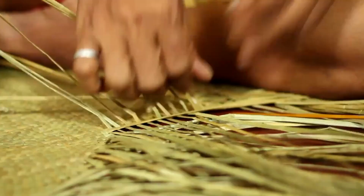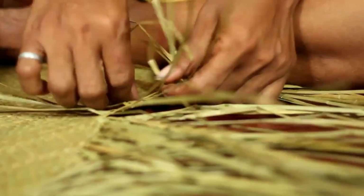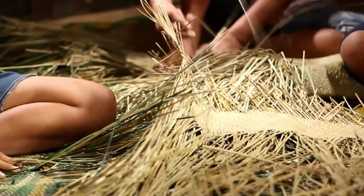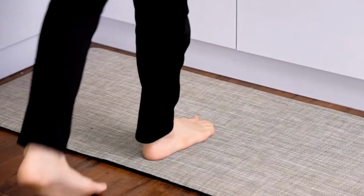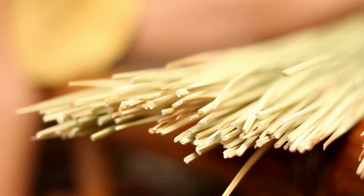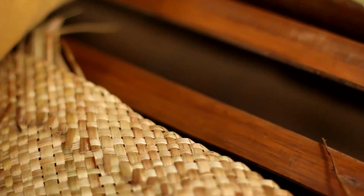Others roll them up and store them away when the seasons change. The mats are made by hand, often in groups, using simple tools and traditional weaving patterns. They also add a fresh, natural scent to the home, especially when new. No plastic, no glue, just nature underfoot. It's a quiet comfort, helping every step feel cooler, softer, and a little more grounded.